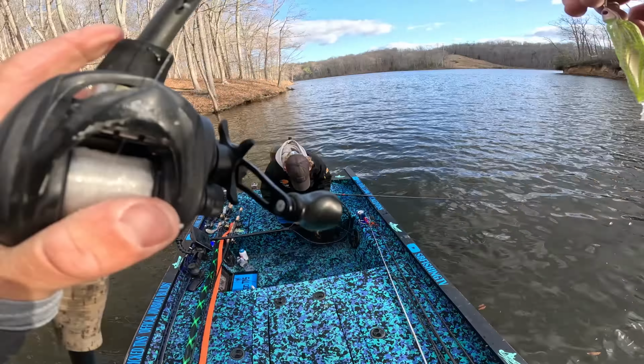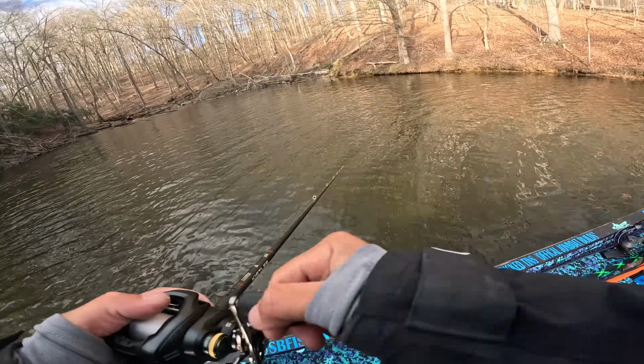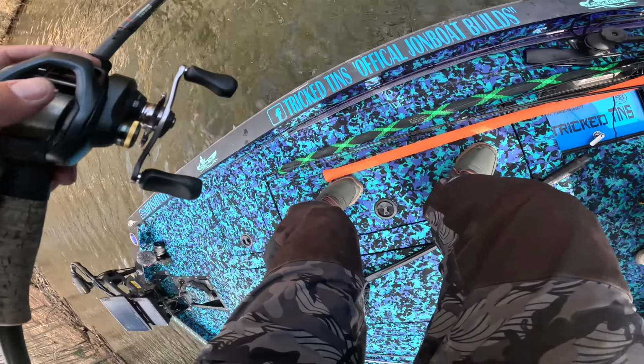I guess I should throw a square bill. I'm gonna let you catch a limit. I'll catch a couple big ones. Keep doing you. That's a good one. That's second biggest for you. Yeah. Going in. Number three.